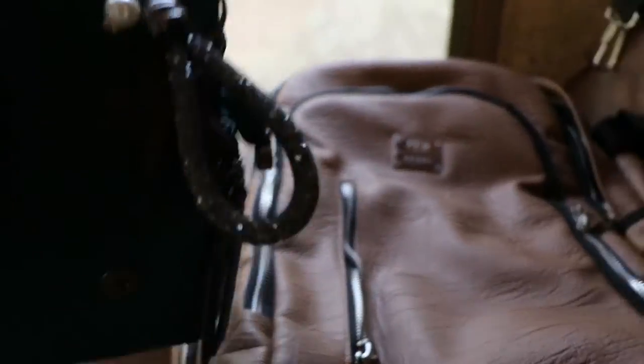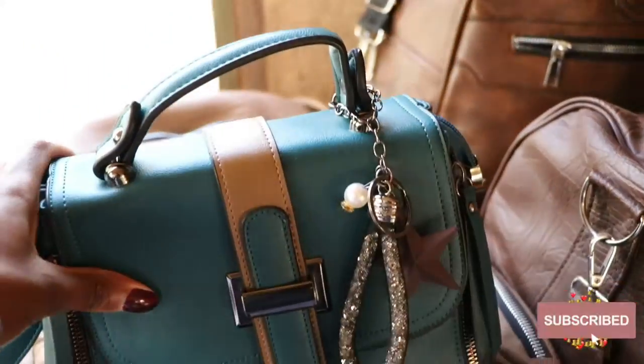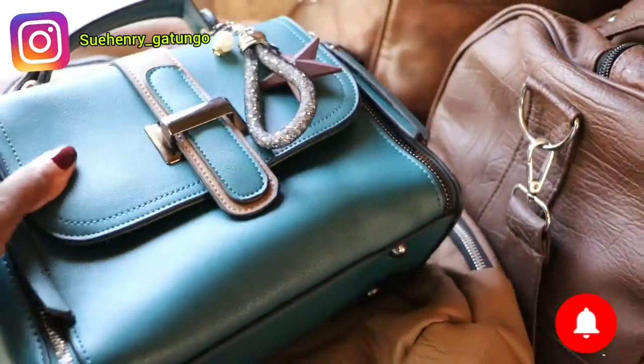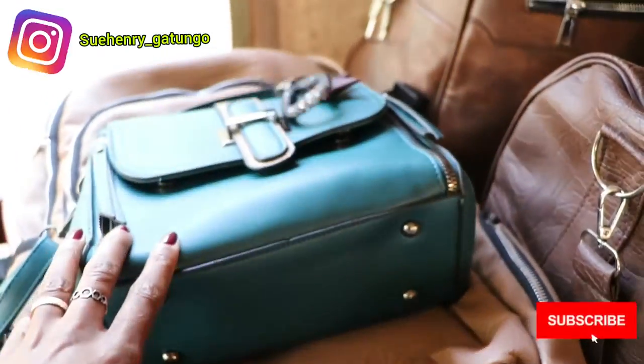Actually, guys, I usually sell these handbags in case you need such a sling bag. If you need such a sling bag, please contact me. I'll get it for you.